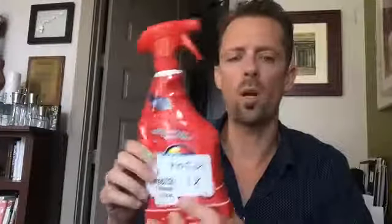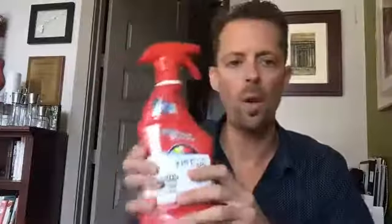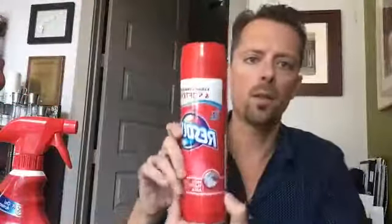All right, the next one is, I kind of have it covered up because I got this on sale, but this is Resolve Carpet Stain Remover, and I love this stuff. However, I prefer the foaming high traffic can. I really like this stuff. I would not recommend the spray bottle. The foaming can, what I do is I'll vacuum. Now I've got light beige carpet in the King Ranch F-150, and that carpet is really tough to keep clean.